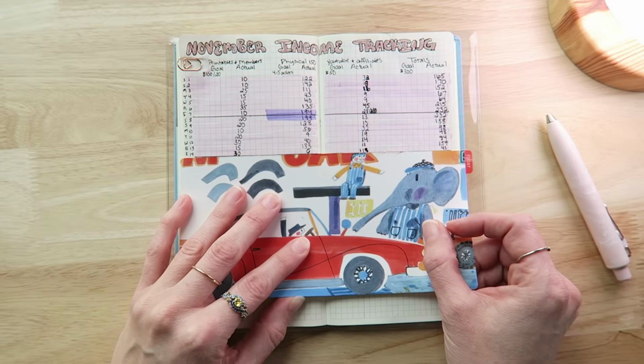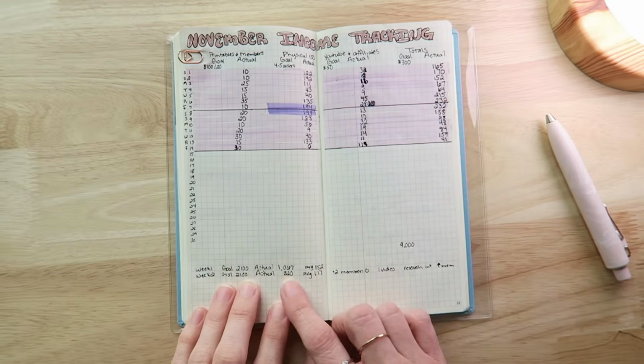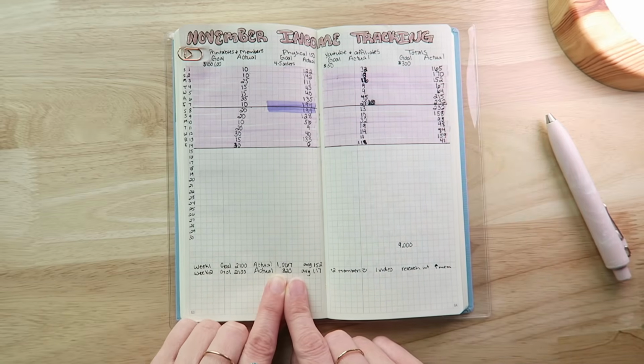Well, you can see we did not keep those numbers. My low day for the week was a total of $48, and then my high day was $232, like I said. So my weekly goal is to make $2,100. Nowhere near that. I made $820 this week.